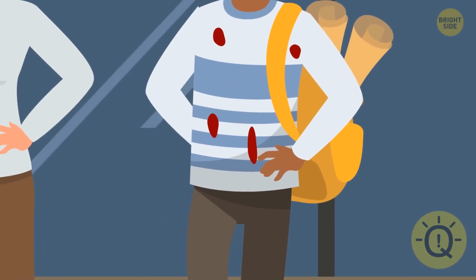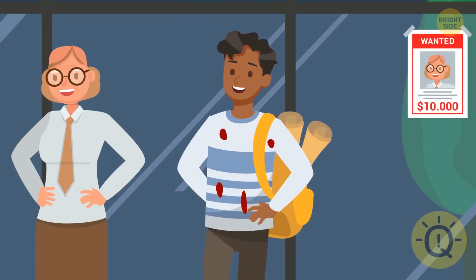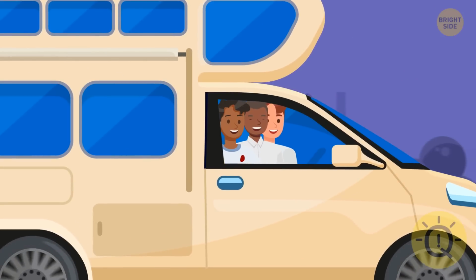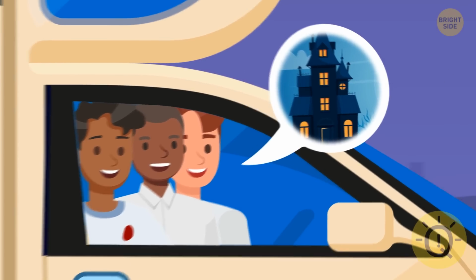Yeah, his clothes are indeed stained with something red, but that's just some paint because he's an artist. Look, there are art supplies in his backpack. The artist, whose name was George, told the guys about another interesting, mysterious place. The locals called it the haunted house.